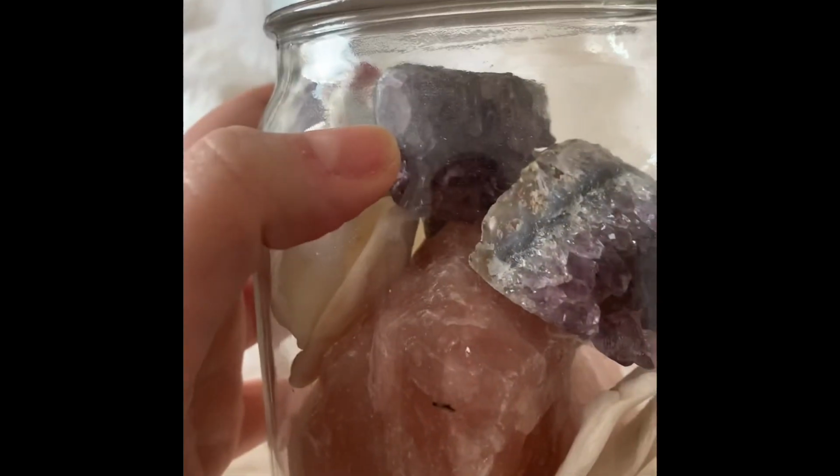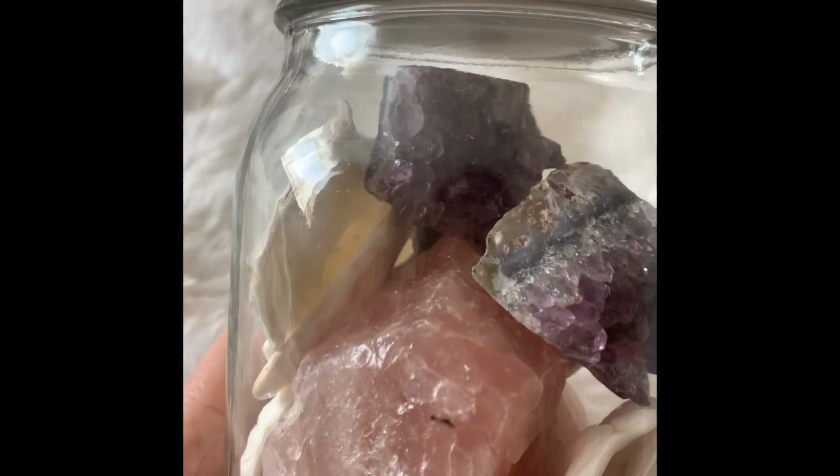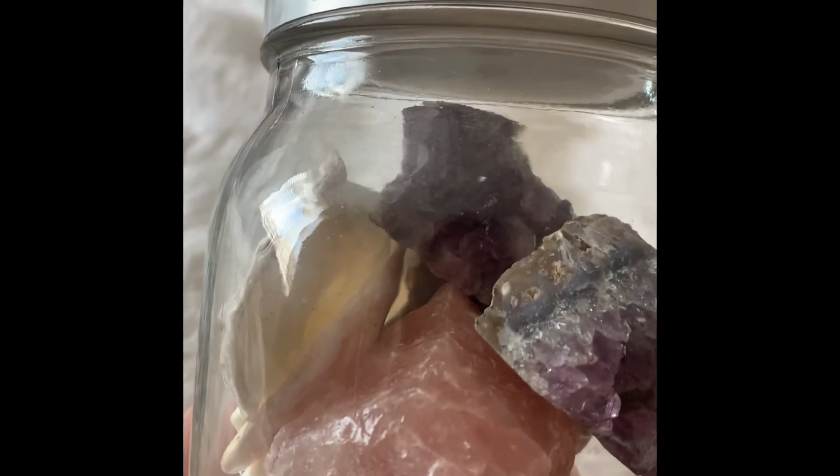And then this one at the top is the first ever crystal I bought for myself. I remember I bought it in Wales. My first ever crystal was a rose quartz. I'll go over that in my tumblestone collection, sorry. But yeah, that was the first one I ever bought for myself.